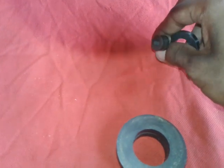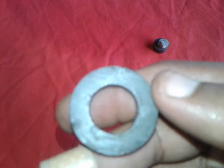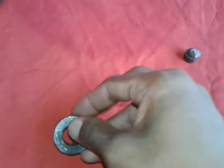Medium size magnets. This magnet is a medium size speaker magnet. You can get medium size speaker magnets. The same size.